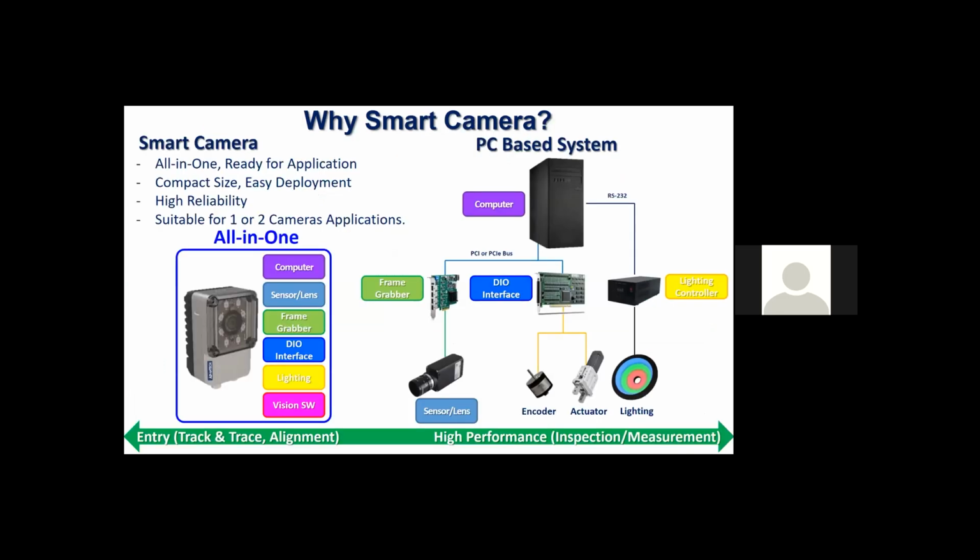And now let's have a glance at each product line. The first is the smart camera. Why is a smart camera needed? Compared with the PC-based solution, the smart camera is an all-in-one solution, integrating all the hardware function blocks and also the machine vision software in a compact size enclosure. It's ready to use, ready for application. Its size is very small, and it integrates everything. So the machine vision SI doesn't need to do complicated hardware assembly, cable routing, or software porting. It's easy to deploy to the field, and its reliability is higher.